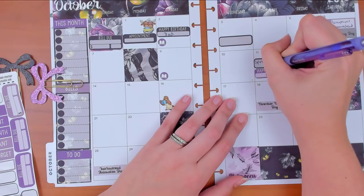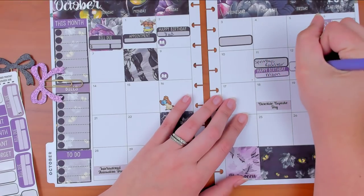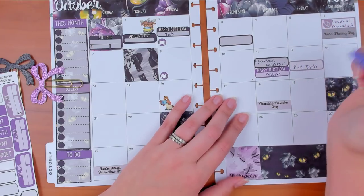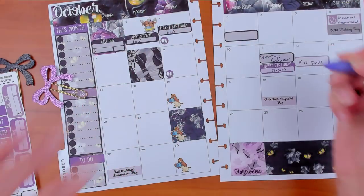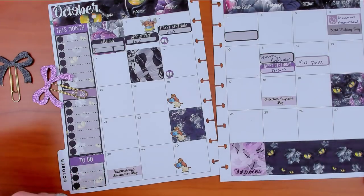Rockstar, which we did go get him a shirt for, and then fire drill for him, and then car appointment, and then he has a school event.